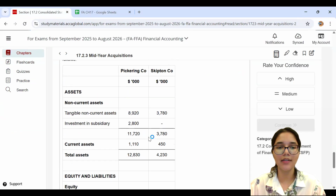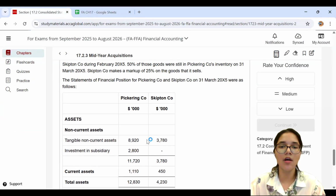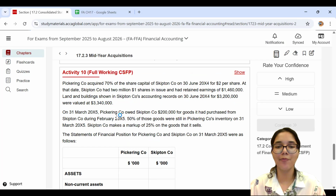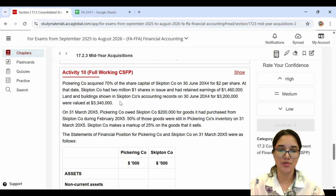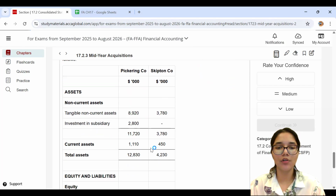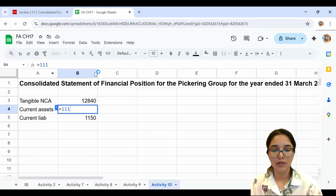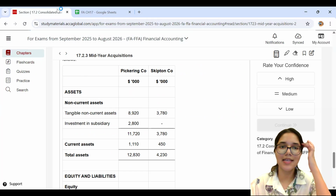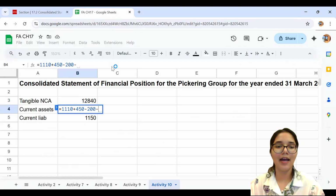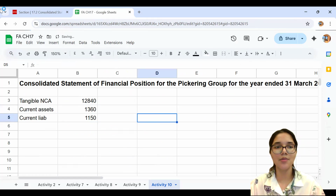With respect to current assets, we will have our inventory also. And there was something which we have purchased from within the group, which is lying unsold. So we'll have to do that adjustment also. Firstly, we can add the total of the current assets, 1110 and 450. From this, I need to subtract the within the group transaction, which is 200. And then I have to subtract for the PUIP, the provision for unrealized profit.